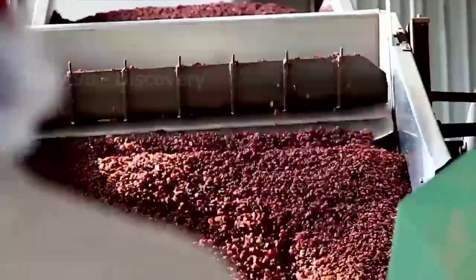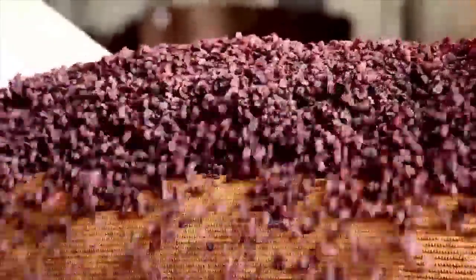This is what happens at a raisin processing plant. Here, tons of raisins will be washed and dried before packaging.